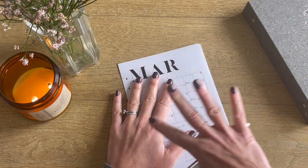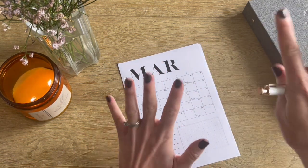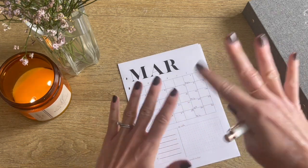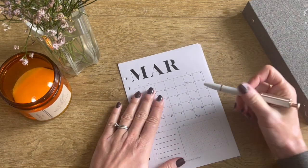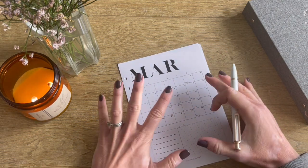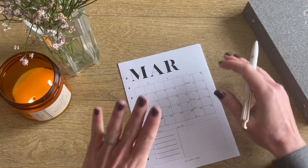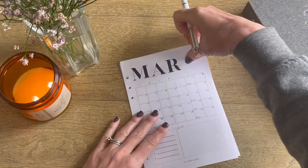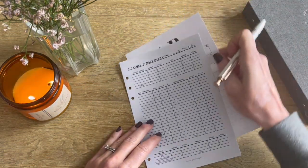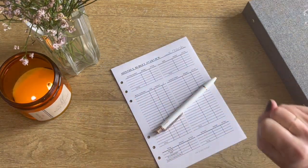Since I started earning Etsy and YouTube money, we have taken 10% off the top, and that helps to pay down our debt. But this month we're using the YouTube pay to fill in some little gaps in our March budget. And so I will go ahead and get into that. I am going to zoom you guys in so that you can see a little bit better. I'm going to do that now, and then we'll get into the budget.